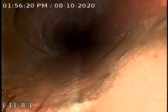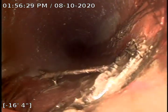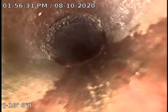There's that tie-in likely at the front that shows on the map. See that guy? Oh yeah. Kind of half moon. Yeah. Possibly a former downspout. A little bit of root intrusion through there.